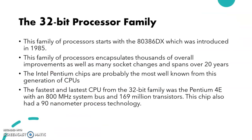The 32-bit processor family. This family of processors starts with the 80386DX, which was introduced in 1985. This family of processors encapsulates thousands of overall improvements as well as many socket changes and spans over 20 years.